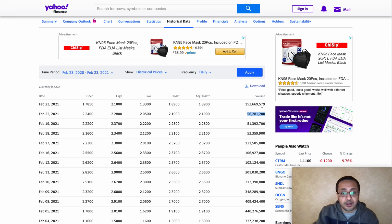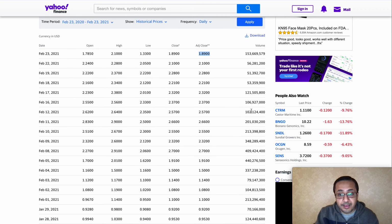Today it's 153 million. Now, the stock price has been on the red side, as the rest of the market also showed weakness. Looking at the $2.05 low yesterday, today's low was significant: low of $1.33. However, the stock got back up and closed at the $1.89 level. The stock's volume has been on the lower side. The highest volume we have seen was on February 8th, 409 million. And since then, the volume has been mostly on the lower side.